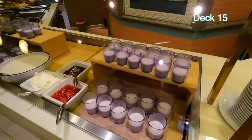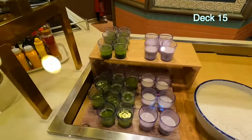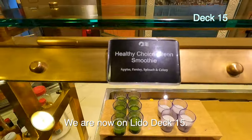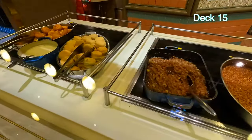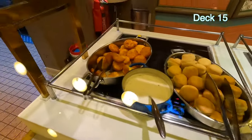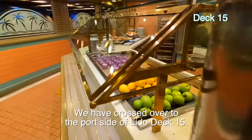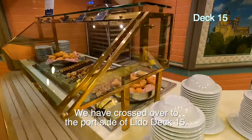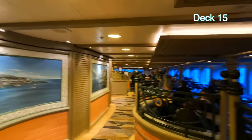Got some milk, oh, blueberry smoothie. Tapioca, oh, some green stuff. Apples, parsley, spinach, and celery. Somebody asked recently what was in there. Corned beef hash, biscuits and gravy, potatoes. And that's American bacon. Pancakes, tomatoes, fruit. Somebody following me. And now we've crossed over to the port side, the back of the ship, outside the terrace pool.